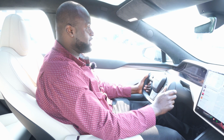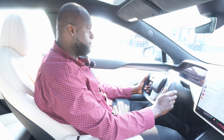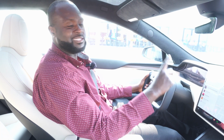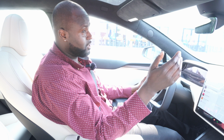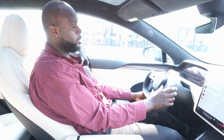Unfortunately, I can't really accelerate right now because I'm caught up in traffic. But one thing that I would recommend whenever you're caught up in traffic is to test out their autopilot mode. And with the Model S, to test out the autopilot mode, you just click this button right here. Boom.